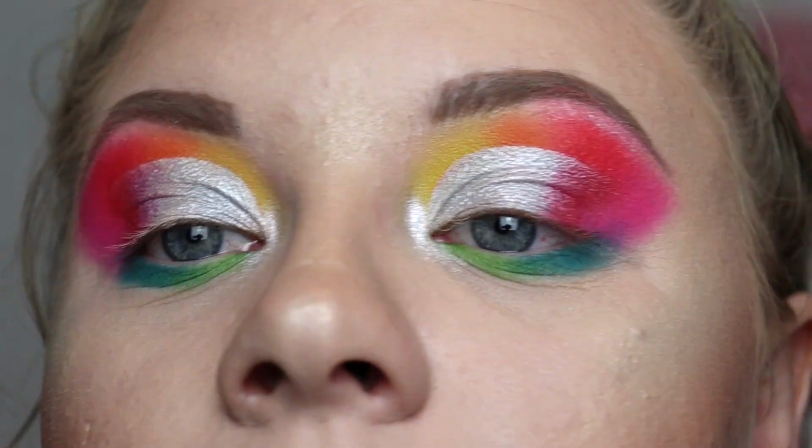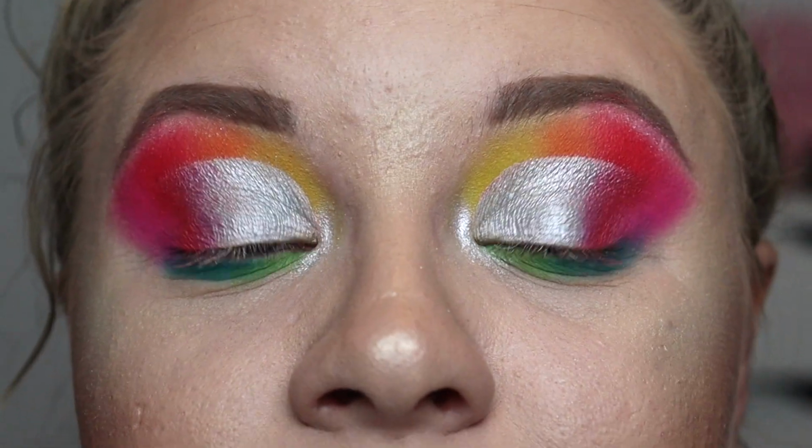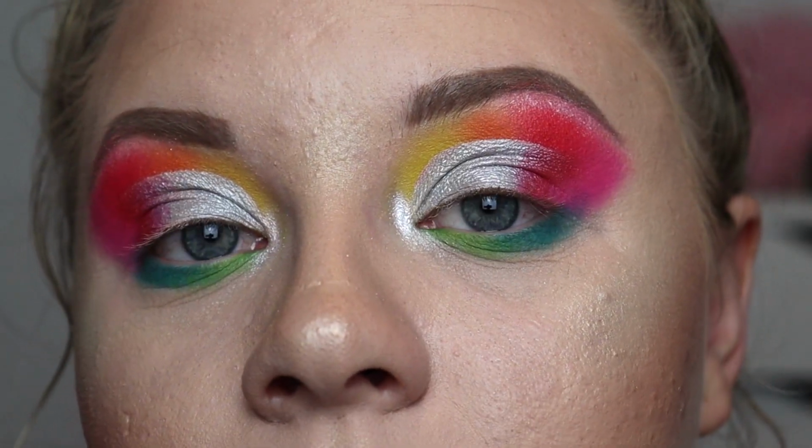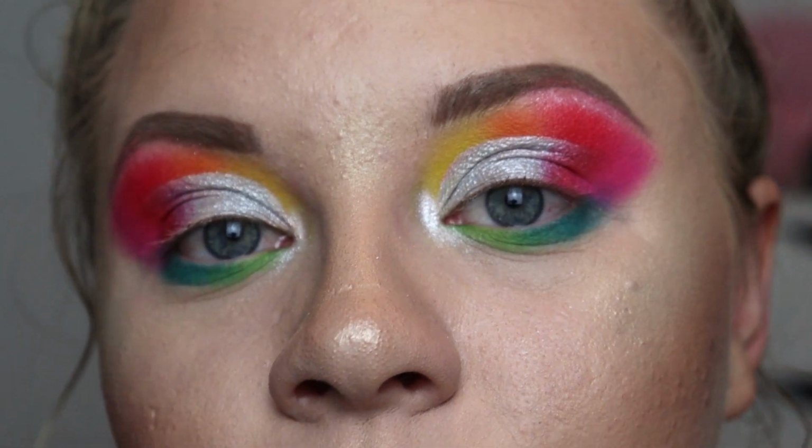Okay, so this is the completed eye look. That inner corner shade is absolutely stunning, as predicted. I'm now going to hop off camera. I'm just going to put some lashes and mascara on, and then we can try out the lip gloss together.